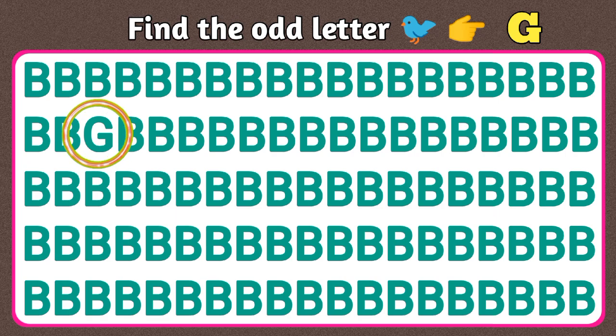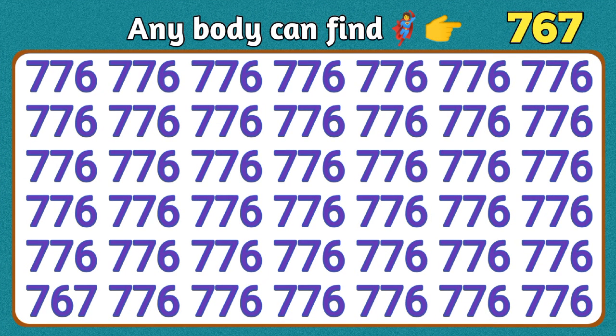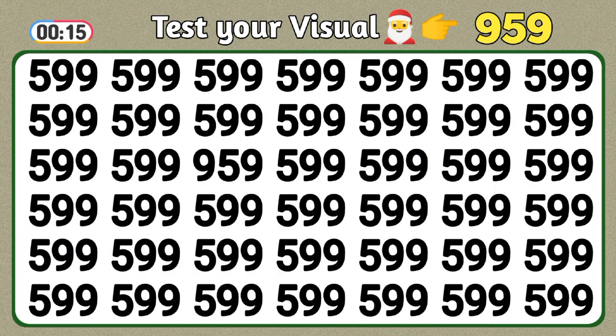Amazing, easily find. Next page, anybody can find. Time finished. Super eyes. Test your visual. The time is over.